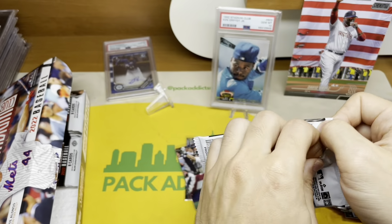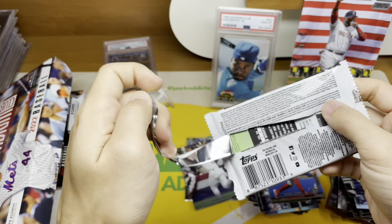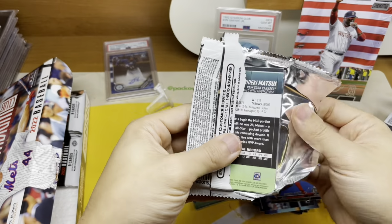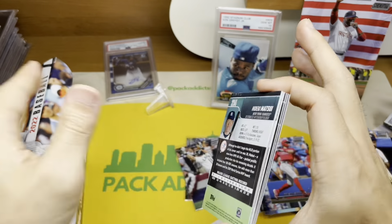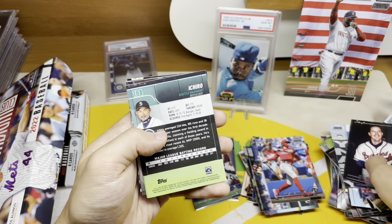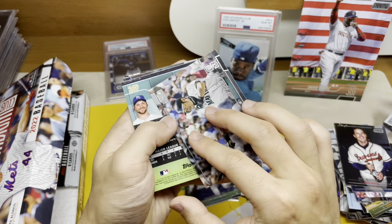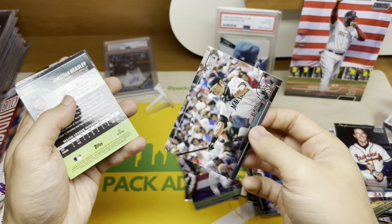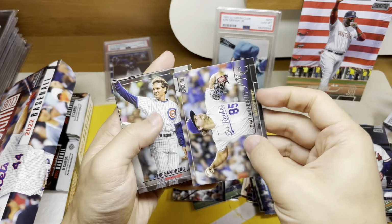So we still got 6 or 7 packs to go. Definitely a fun rip. A lot of cards. Ooh, we got an Ichiro. Greg Maddux. Let's see what this Ichiro looks like. Oh yeah, that's iconic. That is iconic. Put that to the side.